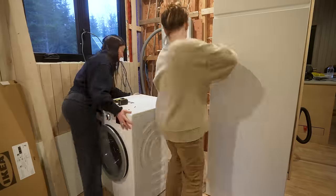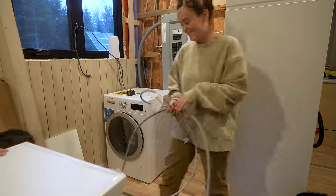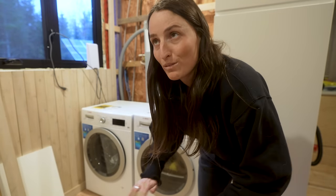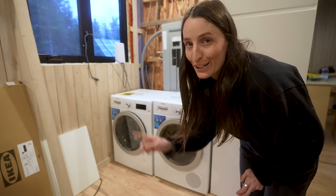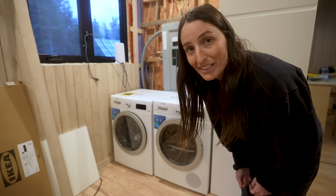Built. Okay, we are now trying to figure out if we should figure out where the upper cabinets go or if we should get the washer and dryer in place. There's gonna be a lot of back and forth. I can't believe we are getting a full-blown area to do our laundry right now. We had to drive to a laundromat to do this. Not no more. I actually am pretty speechless.